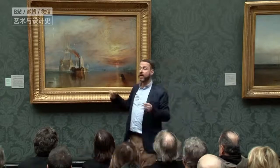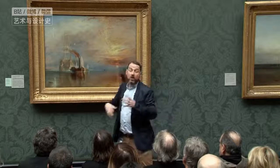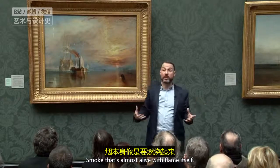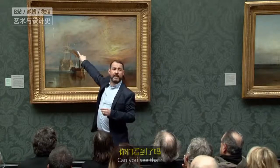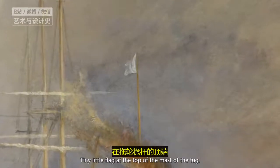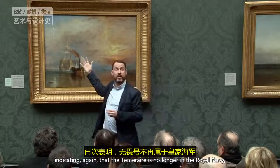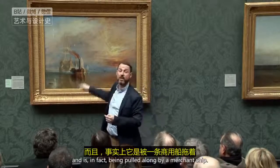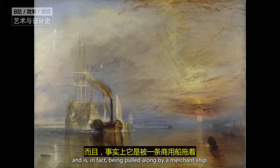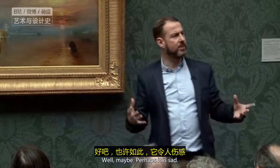It's been sold. And more than that, that's now covered by this dirty smoke, smoke that's almost alive with flame itself. We can also see, perhaps, there's this white flag here at the top. Can you see that tiny little flag at the top of the mast of the tug, indicating, again, that the Temeraire is no longer in the Royal Navy and is in fact being pulled along by a merchant ship? So it's a sad painting. Well, maybe. Perhaps it is sad.